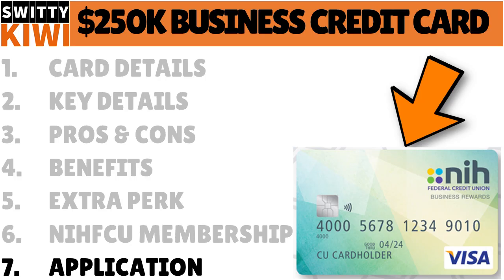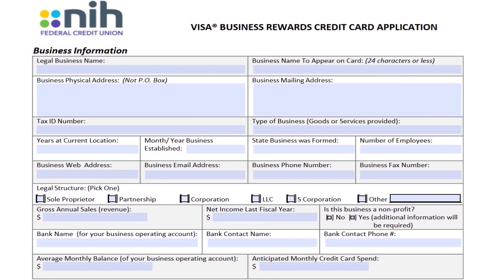Now let's go through the application, folks. Here I'm still having a conversation with you about the NIHFCU $250,000 business credit cards. So how do you apply for this credit card? I want you to look on the screen right now, folks. Here is a form. So you have to put your legal business name. You want to put the name you want to appear on the card. Remember, there is a limit of 24 characters, okay? If you have a DBA, you want to mention that.